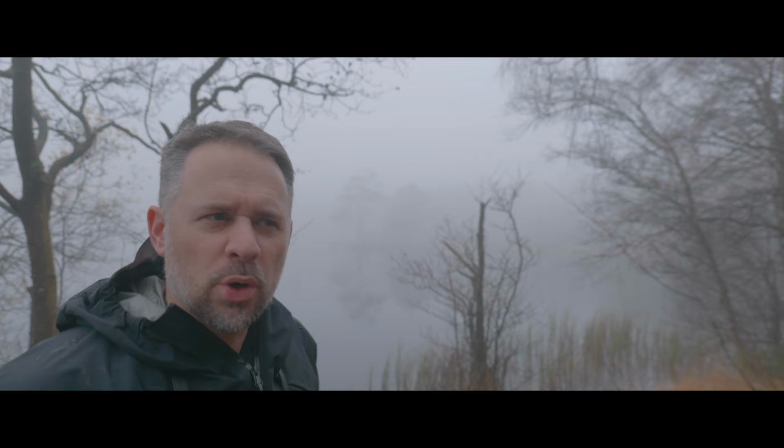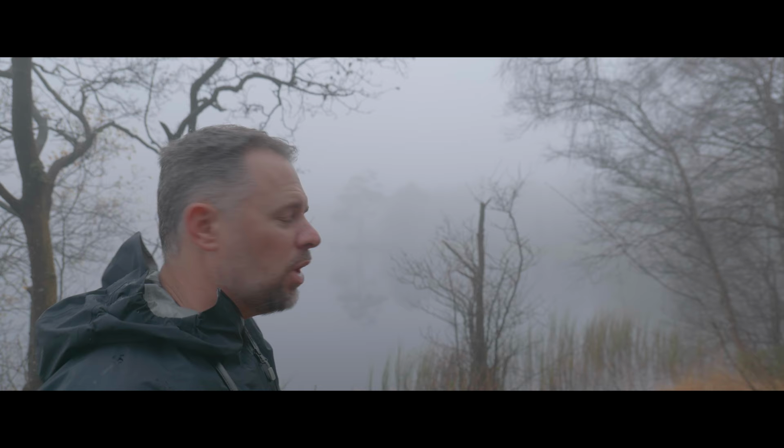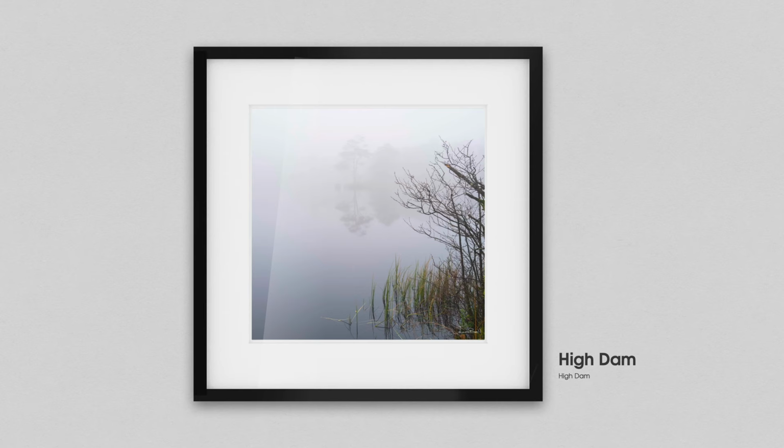So what a beautiful scene that is. Another fantastically characterful tree, a Scots pine, just over there in the mist. And we've got this wonderful grass coming out of the water there, this yellow grass, green grass. It's fantastic. What a treat it is to be here on a day like today. My first visit as well. I've got lucky today.